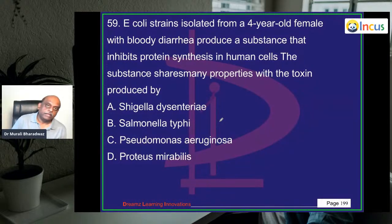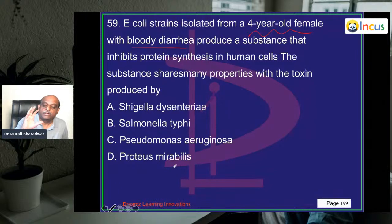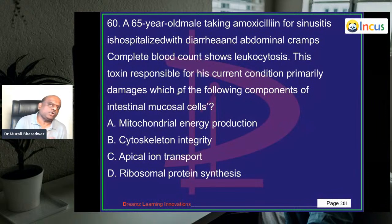Now, E. coli strains isolated from a 4-year-old female with bloody diarrhea produce a substance that inhibits protein synthesis in human cells. The E. coli toxin resembles the mechanism and properties of Shiga toxin of Shigella dysenteriae. A patient on amoxicillin develops diarrhea, pseudomembranous colitis, Clostridium difficile.